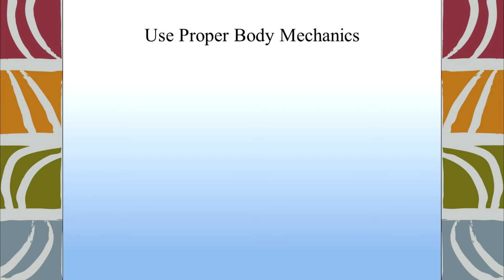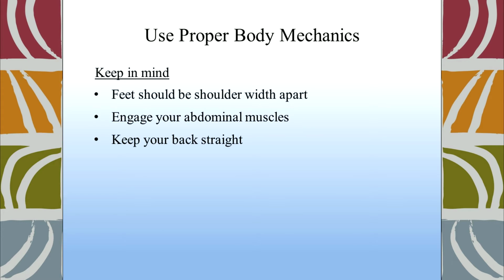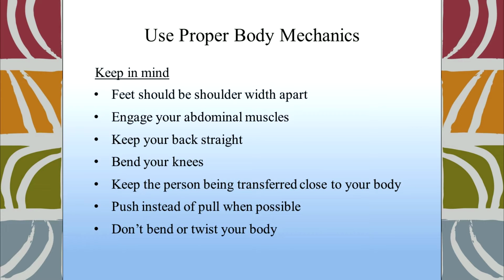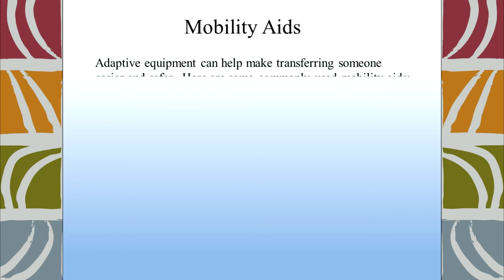It is very important for you to use good body mechanics. You should always keep these basic principles in mind. Wear low-heeled, non-skid shoes. Keep your feet shoulder-width apart for a good base of support. Engage your abdominal muscles and keep your back straight to prevent straining your back. Use your legs by bending your knees and your hips. Keep the person close to you whenever you are transferring them. And whenever possible, you should push instead of pull. It is very important to bend at your hips and knees, not your back, and to move your feet instead of twisting your body.